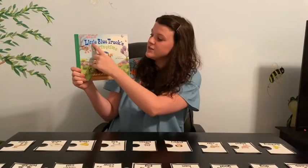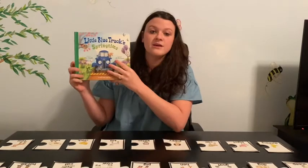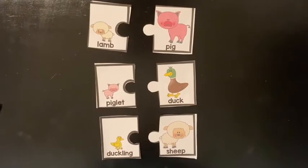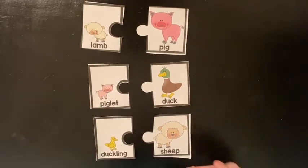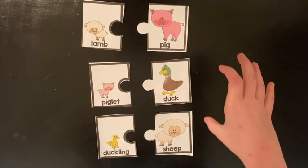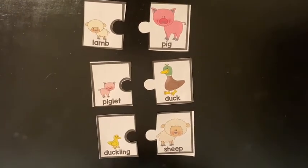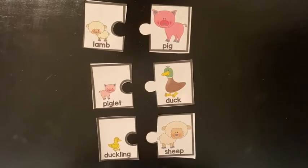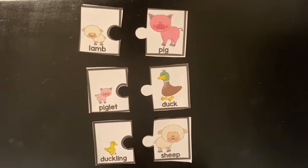Alright, we just finished reading Little Blue Truck Springtime, and now we're going to do an activity where we match the farm animal to its baby. Alright, so what we have right here are some adult farm animals and then some baby farm animals. We're going to match the adult farm animal to the baby farm animal. Now I want you to think about what the baby of one of these adult farm animals would look like. Do you think it's going to look about the same, or is it going to look kind of different?